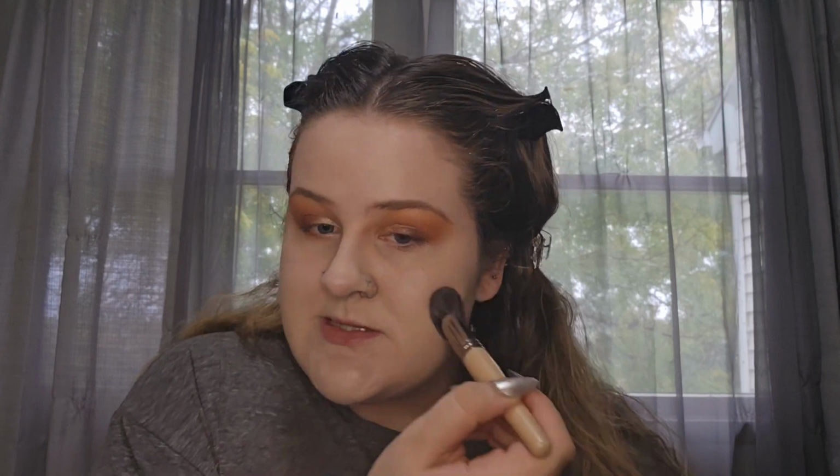Like, this is not a foundation that you're going to get crazily carried away with, I feel like. I feel pretty, and that was just enough product too. This is where I'm going to stop with the foundation because I don't want to get too crazy with it.